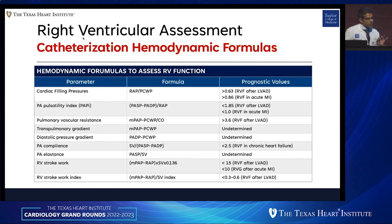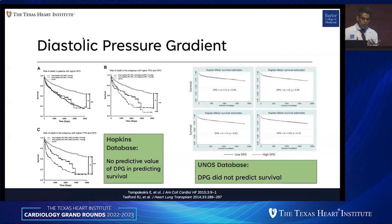In addition to that, some other variables have been shown to have significant implications as far as PH and left heart disease. Those include the following. On the top are our normal parameters that we look at when we're evaluating patients with heart failure who are undergoing evaluation for LVAD or transplant: cardiac filling pressure, PAPI, PA pulsatility index, pulmonary vascular resistance. But a few other things that have some implications are your diastolic pressure gradient, PA compliance, as well as PA elastance. Diastolic pressure gradient has come back and forth into vogue, and we'll talk about this initially and get back to this at the end.